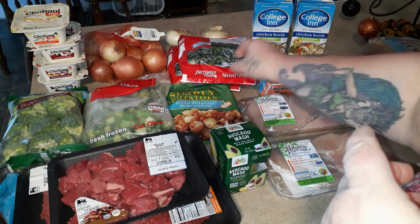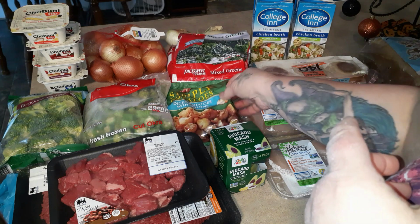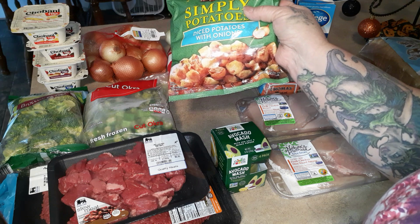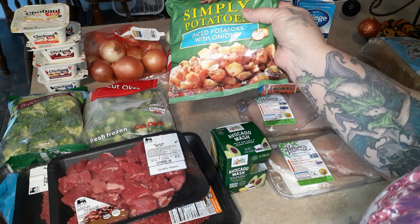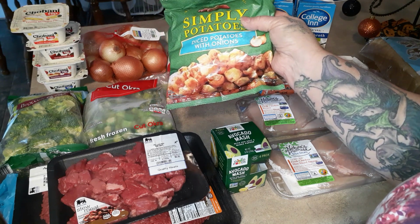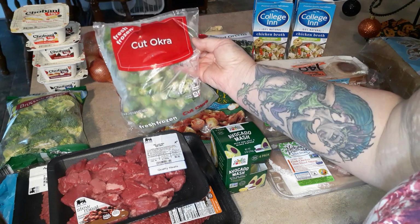I needed to replace my greens, so I got 2 of the mixed greens, and these I think are supposed to go in the crock pot goulash. It called for canned potatoes, which I don't use, so I bought these instead.